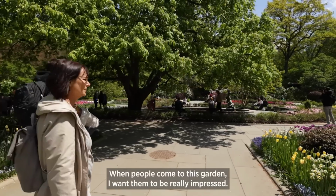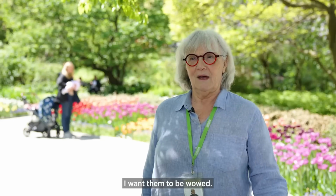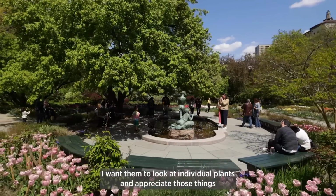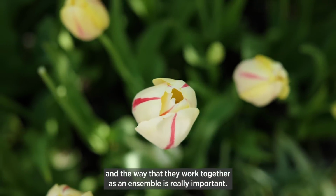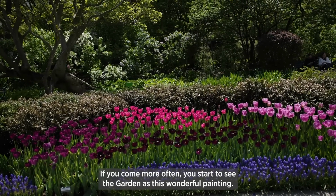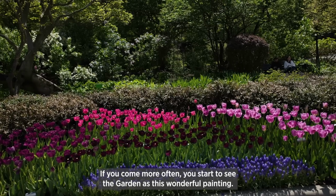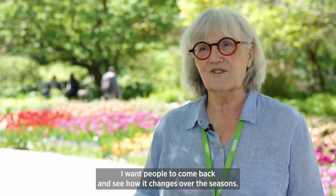When people come to this garden, I want them to be really impressed. I want them to be wowed. I want them to look at individual plants and appreciate those things. And the way that they work together as an ensemble is really important. If you come more often, you start to see the garden as this wonderful painting. I want people to come back and see how it changes over the seasons.